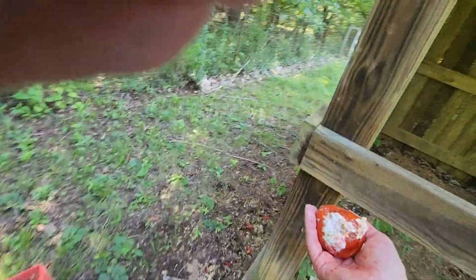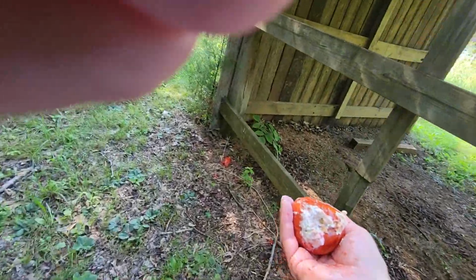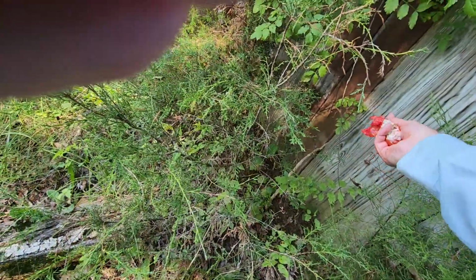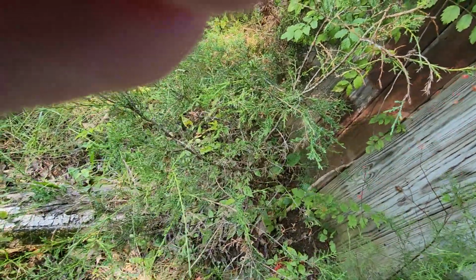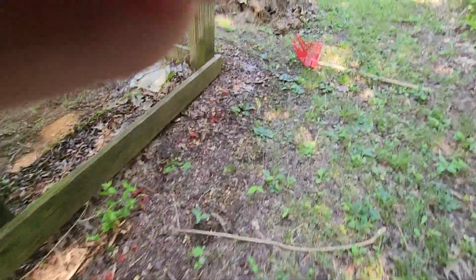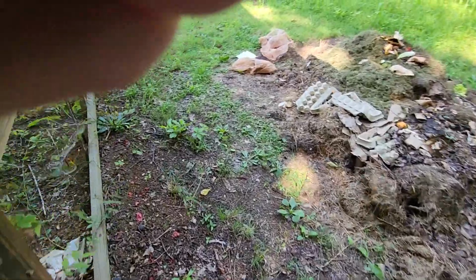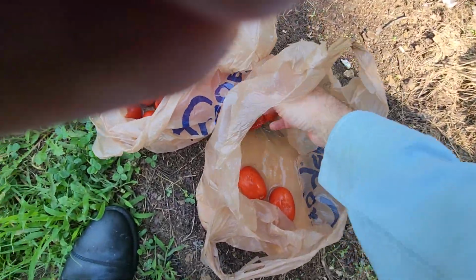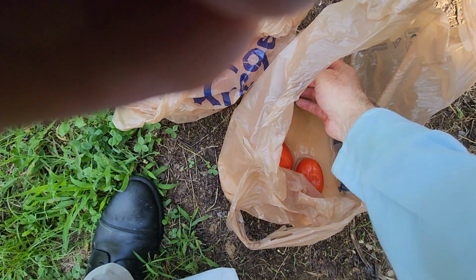Going back here. Some of the best things in the world come from yucky stuff. Oh, man. Yeah, I forgot I didn't. Alright. Woo, look at that. Yeah. Okay. That area was a little bit grown, but we're going to end up with some tomatoes growing everywhere.